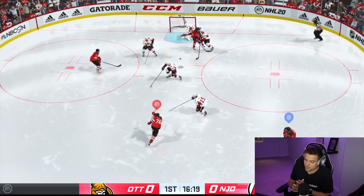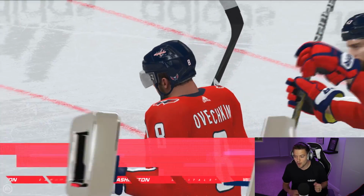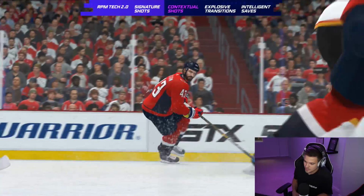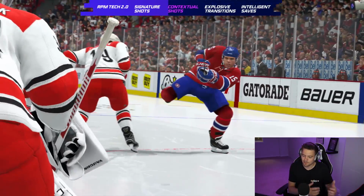We got more of these signature shots, which we saw in the last trailer a little bit. We got P.K. Subban with the huge wind up. Auston Matthews with the toe drag snipe. Obviously Ovechkin there as well. In addition, RPM Tech, really like that. Contextual shots. So it just adds kind of a unique flair to every single player that you're using.